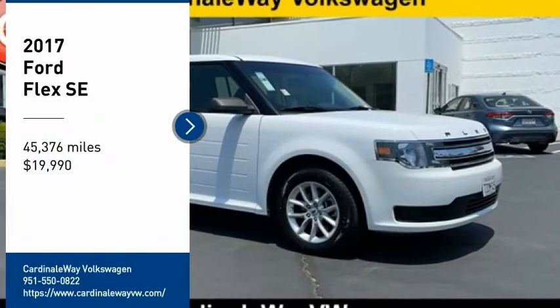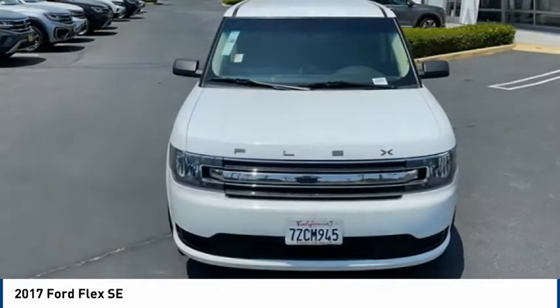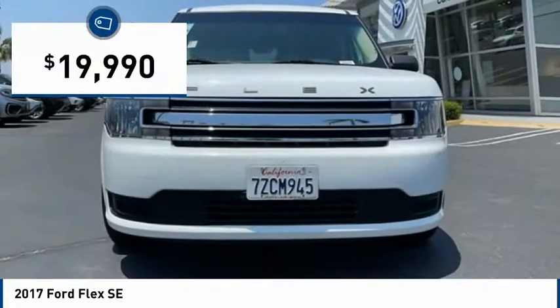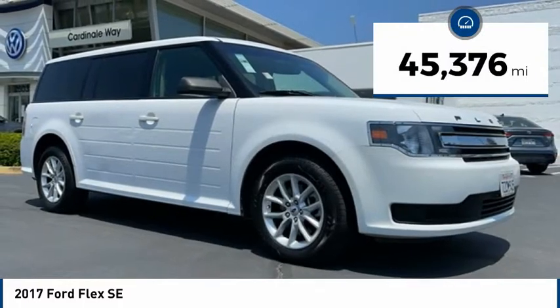Make a great choice today with the 2017 Flex. Flex isn't just exciting to look at, it's exciting to drive. It hunkers down, puts a limit on lean, and is priced below $20,000. This vehicle has less than 50,000 miles.